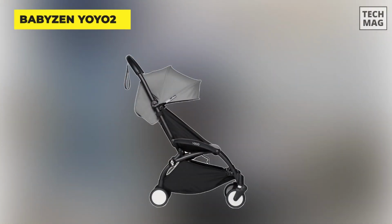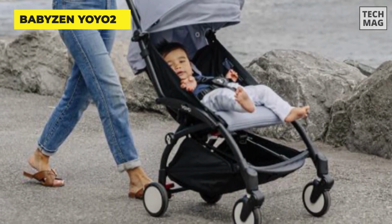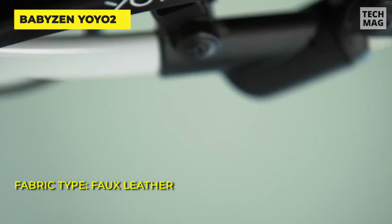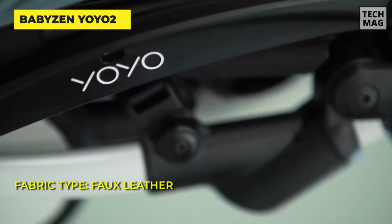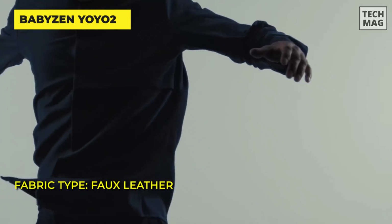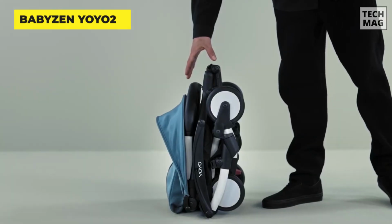Next up, say hello to the BABYZEN Yo-Yo 2 stroller, one of the most popular picks for 2024. Whether you're navigating busy streets, traveling, or just want a stroller that doesn't weigh you down, this sleek companion is a game changer. Let's see what makes it such a must-have.